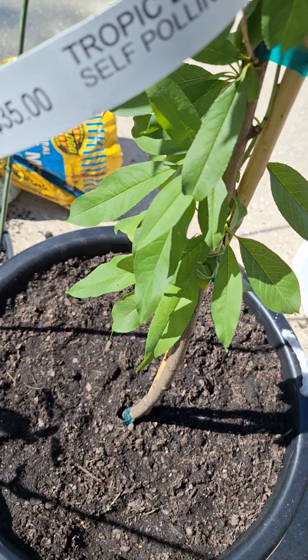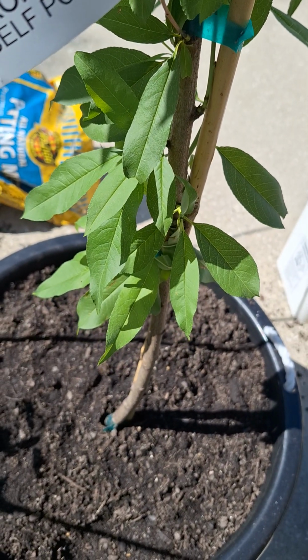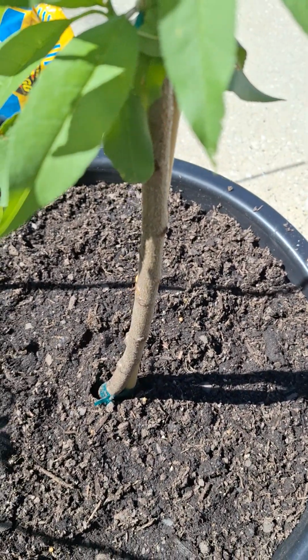Help me name her, YouTube friends and family. What should I name her? My peach tree from Walmart. 5 years. Never got a peach.